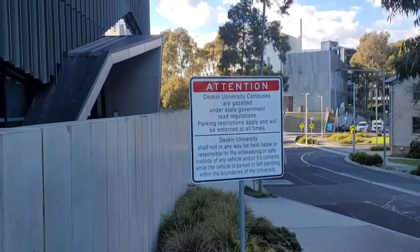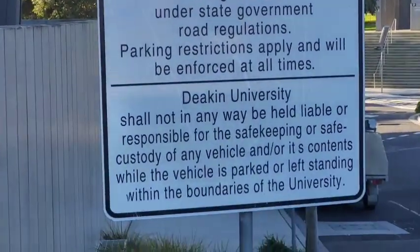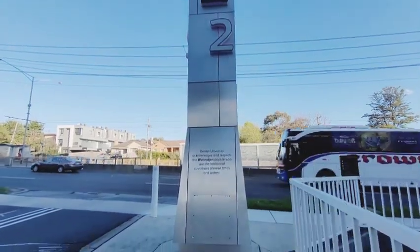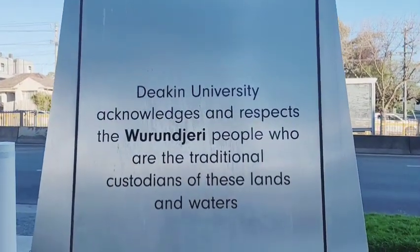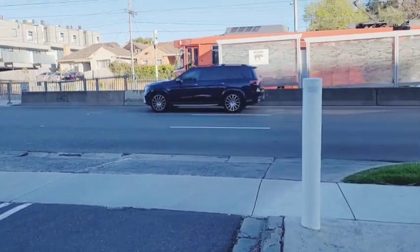So we are in the university. The good thing here in any of Australian universities is that they don't have gate guards or university guards. You don't have to show your ID to get in. The universities are actually open for public, especially if you want to read books and you want to access their library, which is what I'm currently doing.